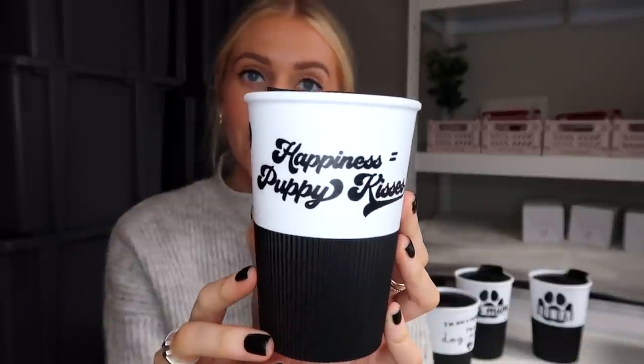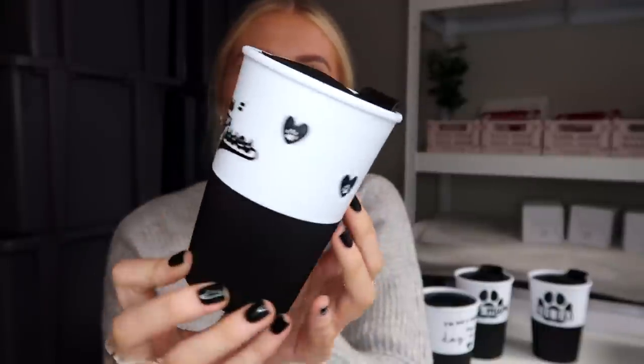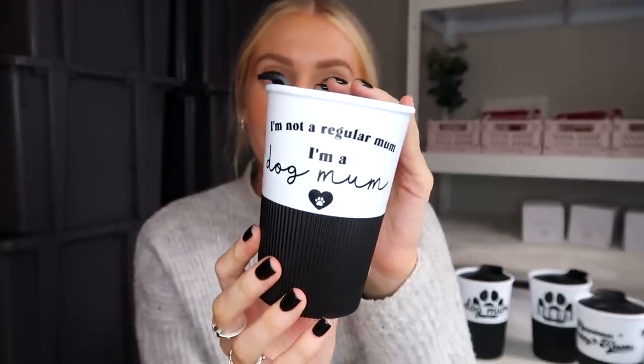So here is the final result. We've got four different designs so far. Happiness equals puppy kisses with some little hearts and some paw prints around it. We've got I'm not a regular mum, I'm a dog mum. Anyone else love Mean Girls? I think this one might be my favourite actually. And then we've got dog mum and dog dad. These would be so cute for Christmas presents as well.